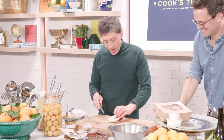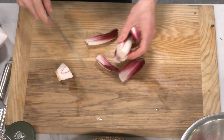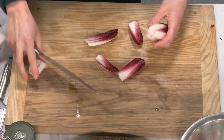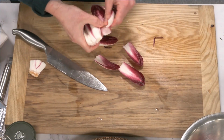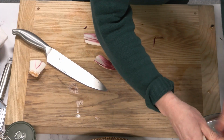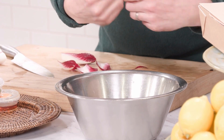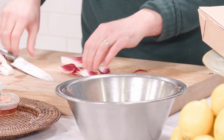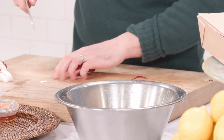Yeah, so we've got this lovely red chicory. I think one will be enough for this. And just take the end off, just take the bottom bit off. Cut it down the middle. And then we'll just put in some nice leaves. Great. And the red chicory, it just looks stunning, I think, with the watermelon. I love chicory, particularly this time of year.